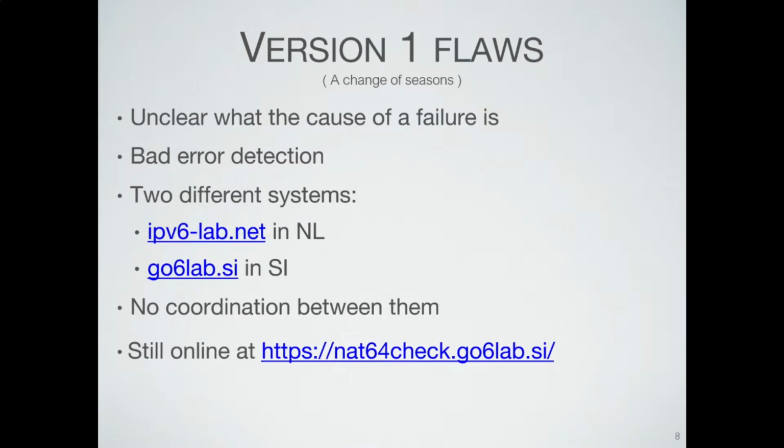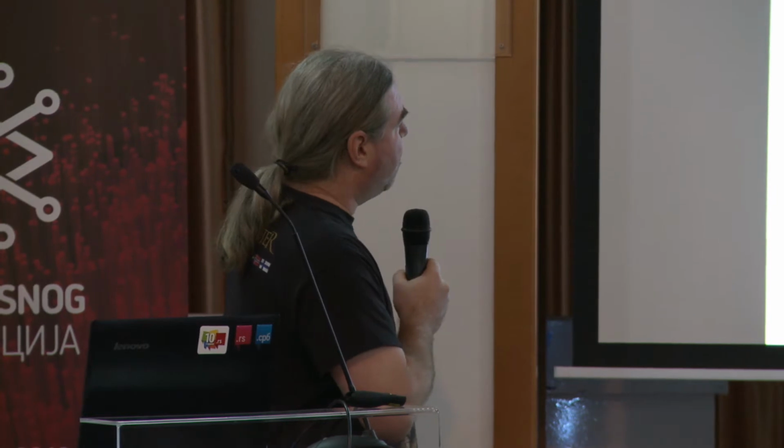And people actually used the tool. But then we figured out that we needed some change of seasons. There were flaws. It was unclear what the failure is. Sander and I could figure out what the issues were because we knew the tool, we built it, we designed it. But people less proficient in IPv6 or in the tool could not tell exactly what the problem was. Is it a path MTU discovery issue? Is it that the web server is not listening? There are multiple possible issues that can happen with your content.